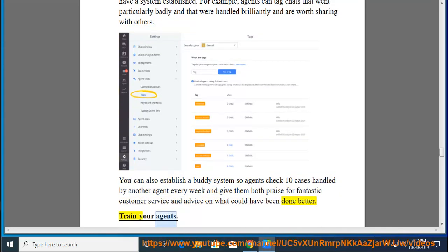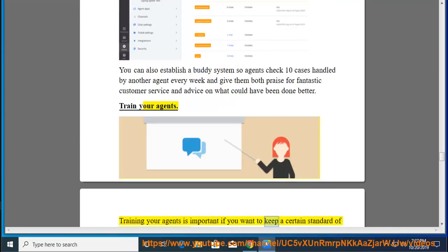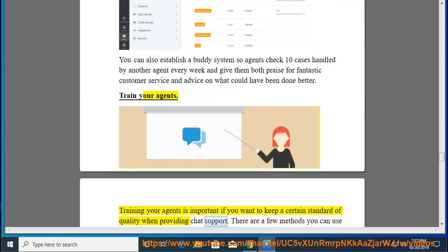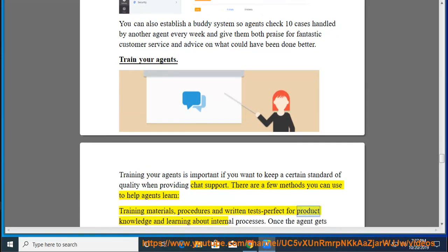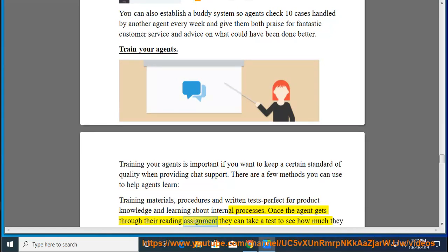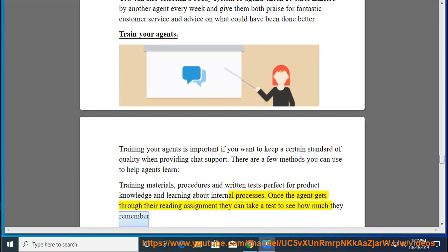Train your agents. Training your agents is important if you want to keep a certain standard of quality when providing chat support. There are a few methods you can use to help agents learn: training materials, procedures, and written tests, perfect for product knowledge and learning about internal processes. Once the agent gets through their reading assignment, they can take a test to see how much they remember.